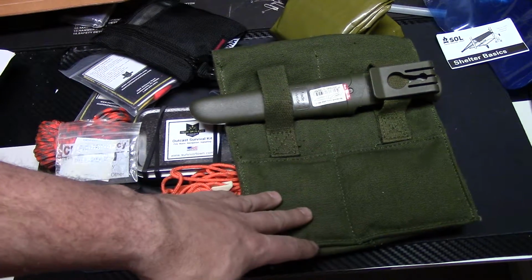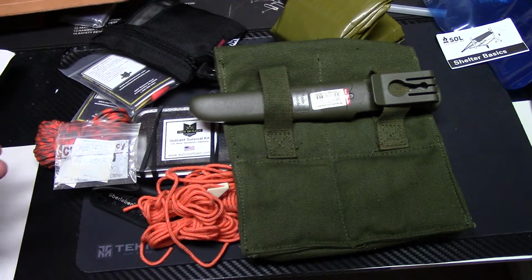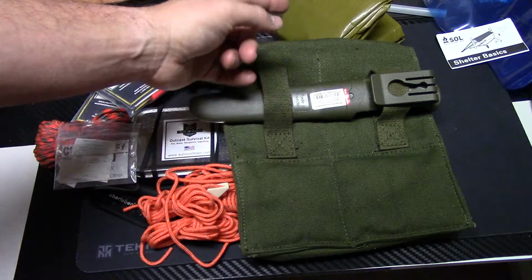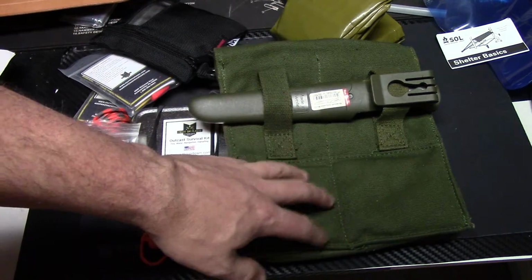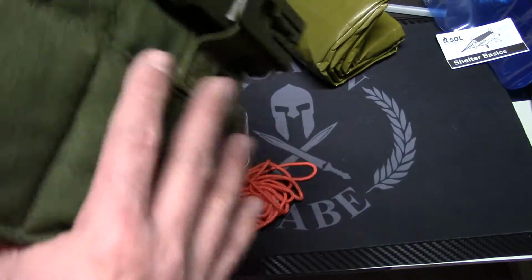Cool little, just a mag pouch you may have laying around. If not, you can find them. If you have an AK, you want to buy some mags, you can buy them with these pouches quite frequently. And the military surplus type stores might have them. And it works really well.